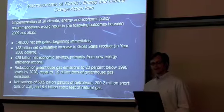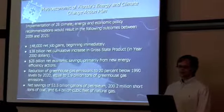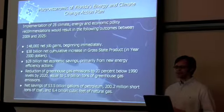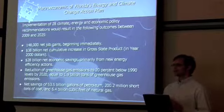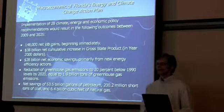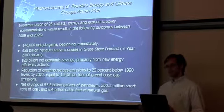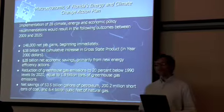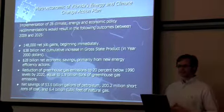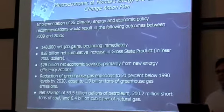And then lastly, on this note, the state of Florida, the governor has a climate energy bill that's going through the process now. And it's basically an RPS, Renewable Portfolio Standard for the state. It's looking at the supply mix of different renewables for the state in terms of energy production. Well, they just ran some numbers to look at the impact of what that bill would have if it's enacted in the state. So this is looking at just from 2009 to 2025.